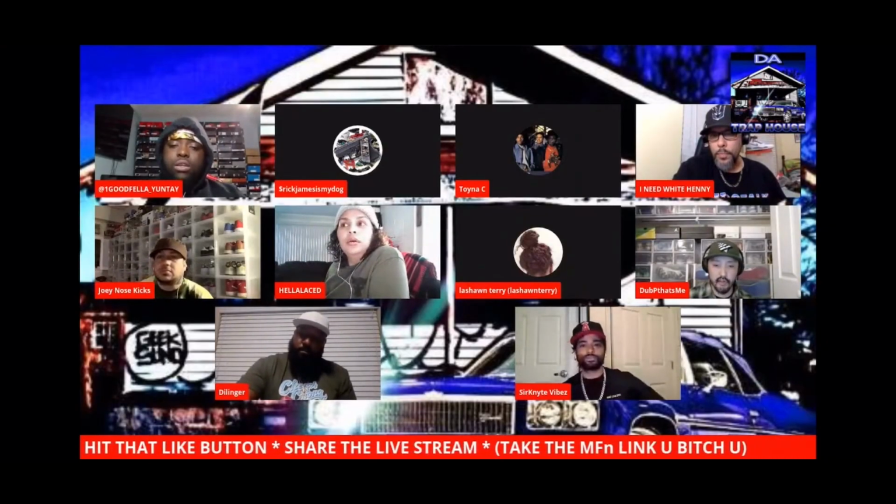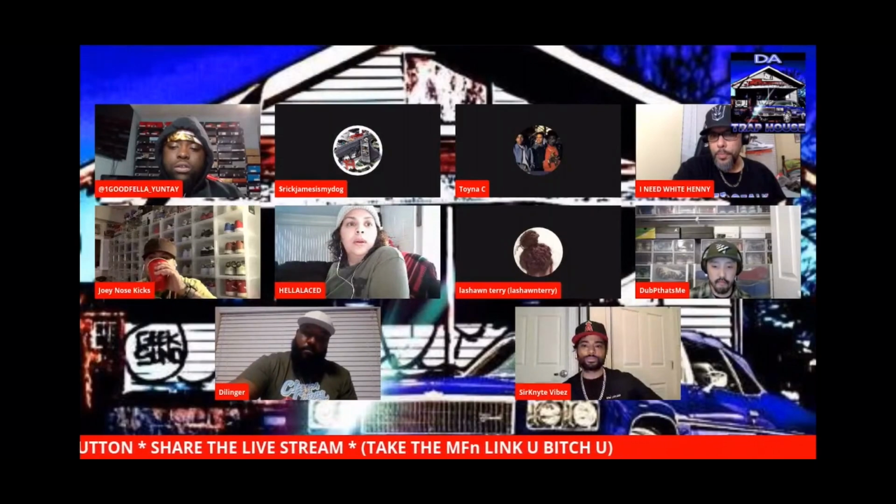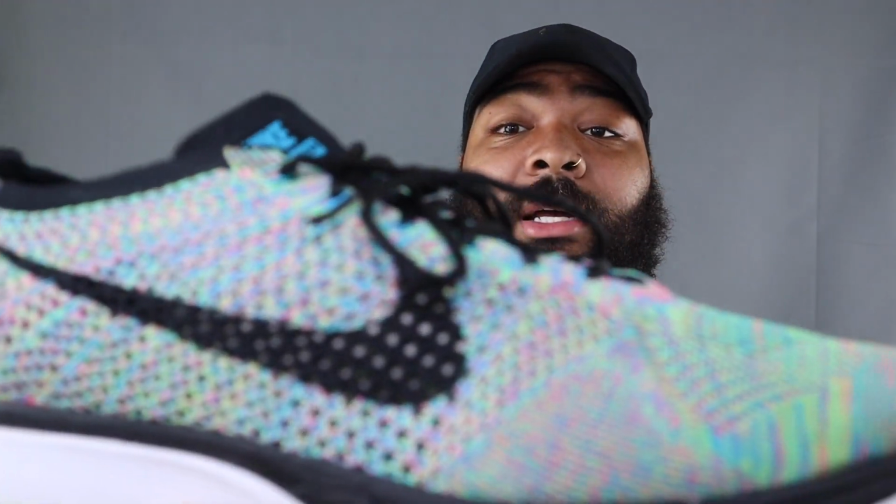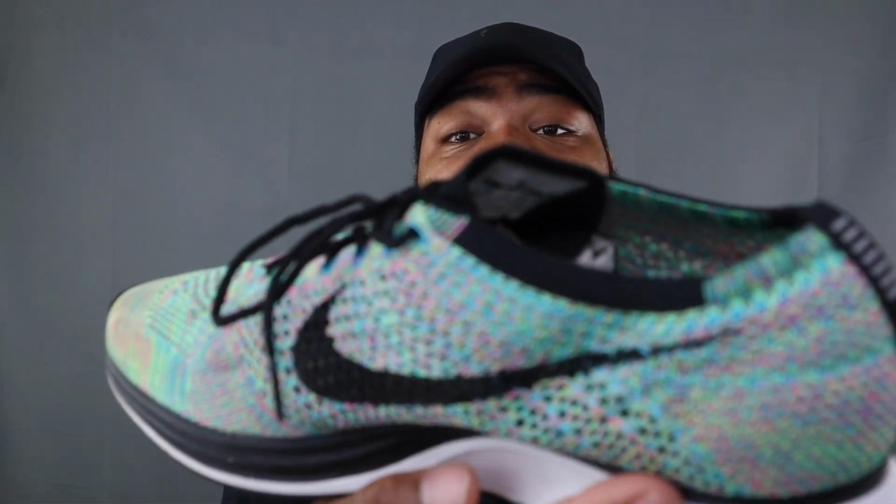Your best running inspired sneaker. Best runner or running inspired, whatever you want to call it. I'm gonna have to go with the Flyknit Racer in that multicolored Flyknit. It's not the 1.0. I know it's a different color Flyknit, but this was like the 2.0, I want to say, maybe even the 3.0. But it's a clean colorway. I'm all for the multicolored Flyknit.